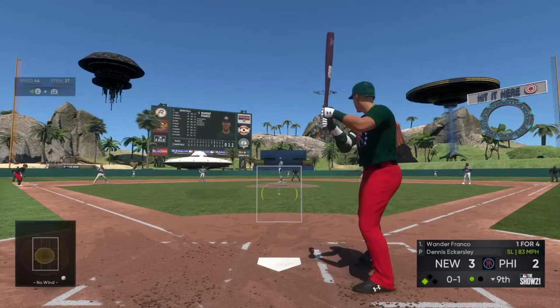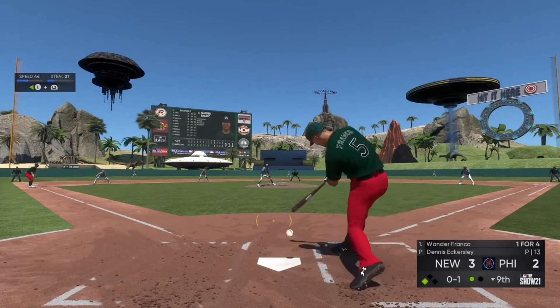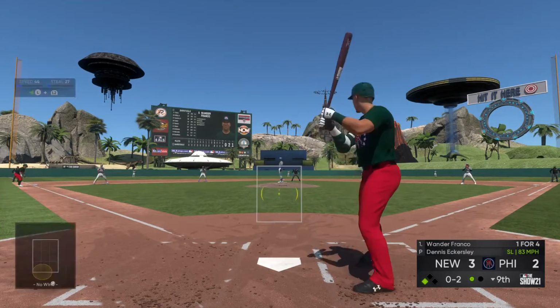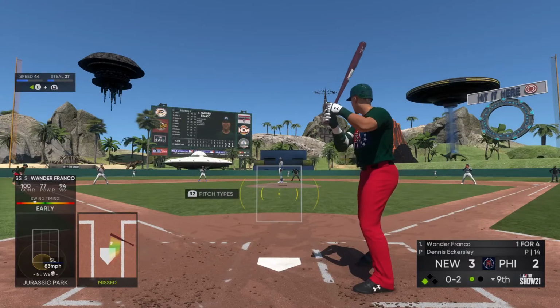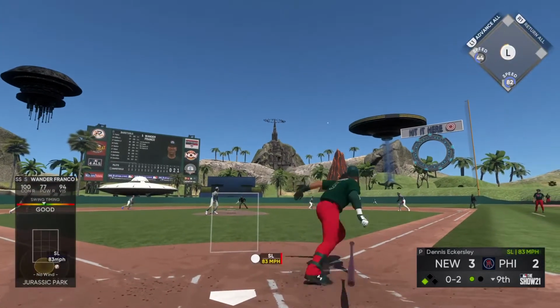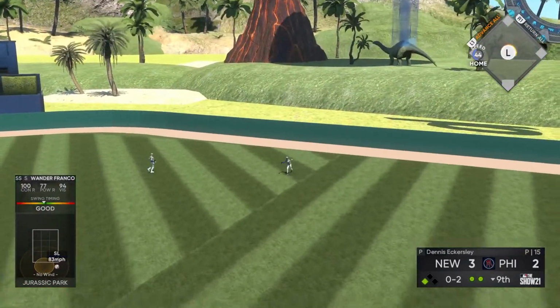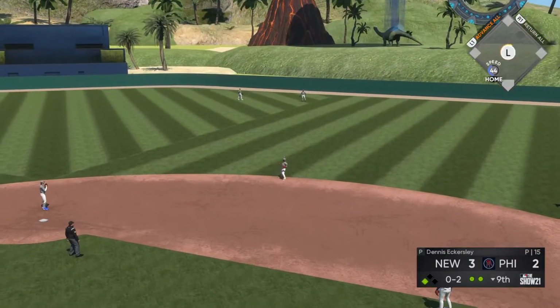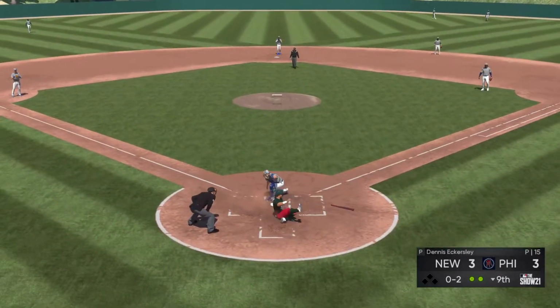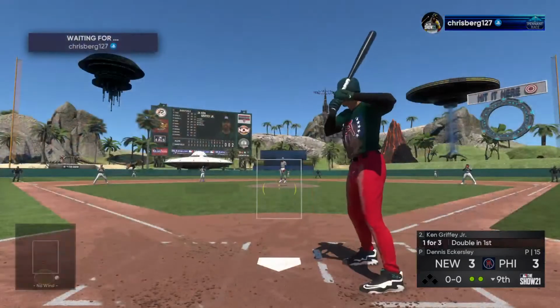Good deception on the slider there as he's way out in front. This is a situation where you're going strictly for the strikeout. Infield in, and from the offensive standpoint, you're just trying to create hard contact and get it by that infield. Swing and a fly ball. And this should at least get home the tying run. The catch is made. Here comes the tying run from third. The tag, and he's safe. And we are tied here in the bottom of the ninth.